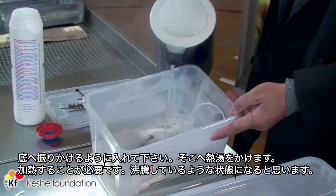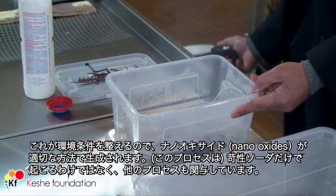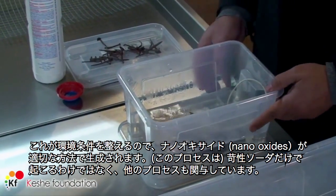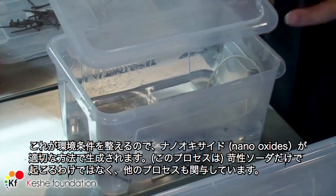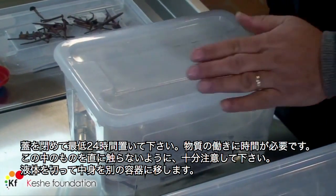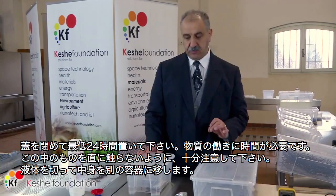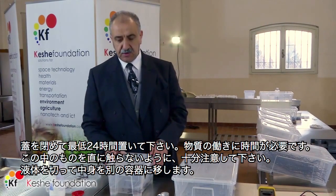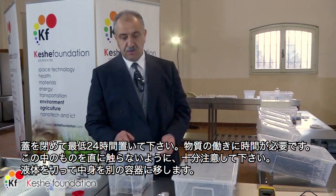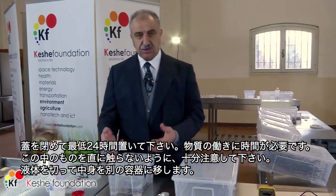If you can have a look inside, the process is literally a boiling process. What this does, this creates the right condition and environment for the nano oxides to be produced in the right way, but not just with caustic. There is a process. You have to close the container and leave it for 24 hours minimum. The material needs time to do its work. After 24 hours, all you need to do is to empty the container. Then do not touch. Make sure you do not touch the material much.